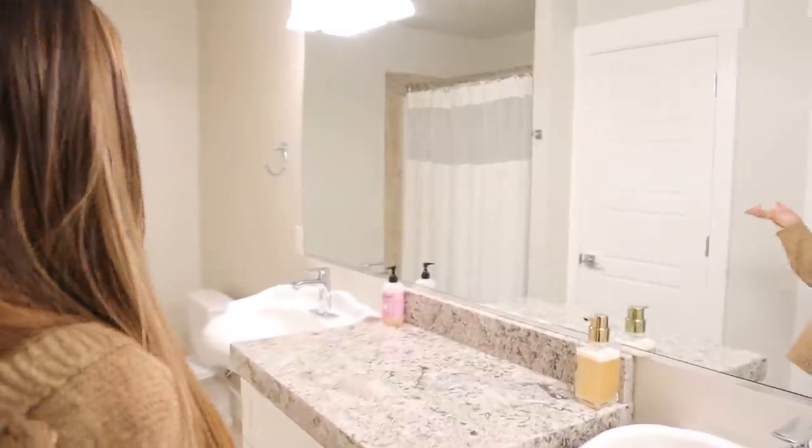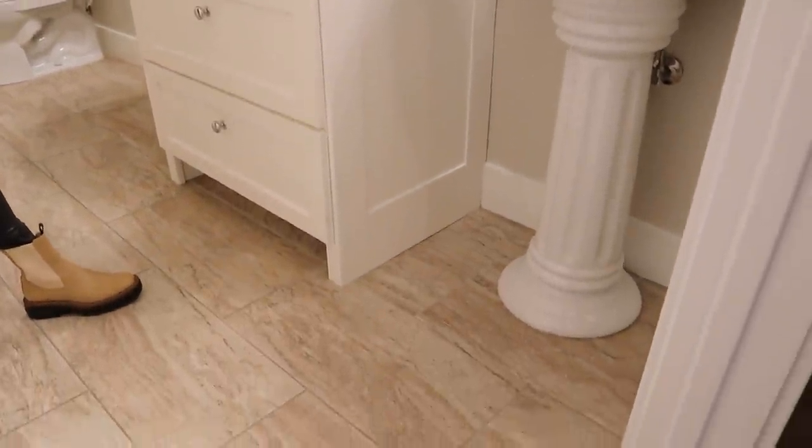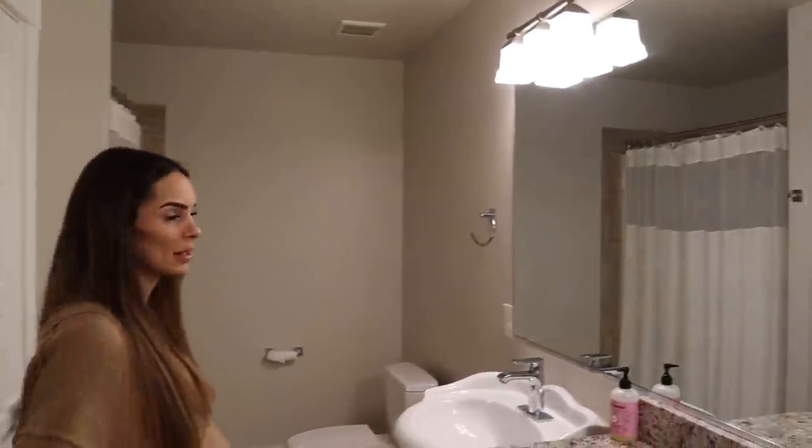Bathroom. So we got the double sink. I like these sinks. They're pedestal sinks. I like that kind of old fashioned look. And then toilet, shower, closets. I think the shower has the same built-in. I like these built-in ones. It's really easy to just store stuff.